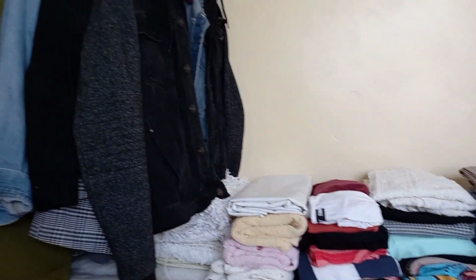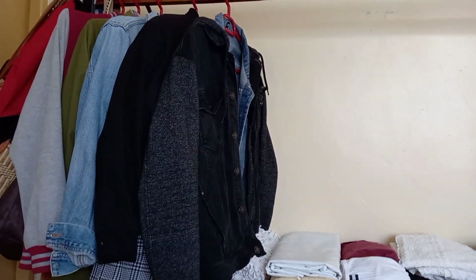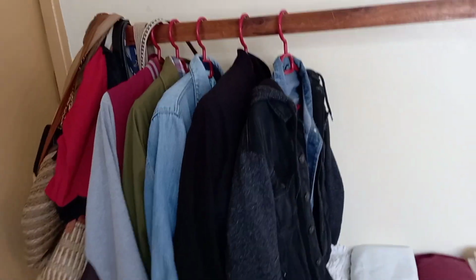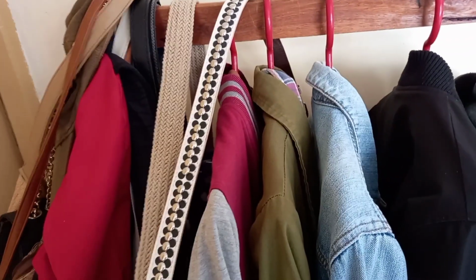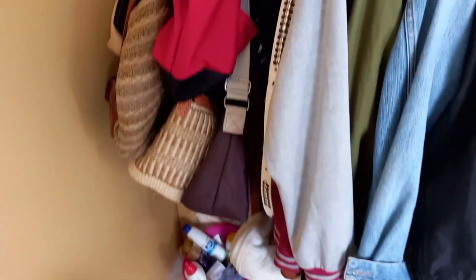And then there's this place where I hang my jackets right there. And then this is where I keep my belts and then my bags.